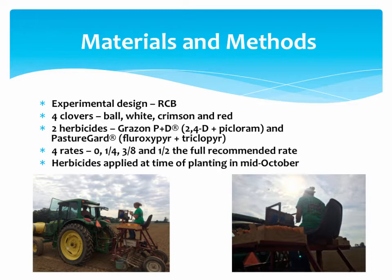The experimental design of my study was a randomized complete block design, and it had 4 replications. As I previously stated, I used 4 clovers: ball, white, crimson, and red. And I used 2 herbicides: Grazing P plus D, which is 2,4-D and picloram, and Pasture Guard, which is fluroxypyr and triclopyr.